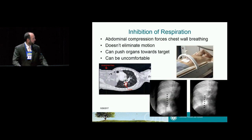So inhibition is obviously the most crude way of dealing with respiratory motion, in that we compress the patient, which forces chest wall breathing. This can reduce motion quite effectively, but it doesn't eliminate it. And there are situations where it actually can push organs towards our target, especially in the abdomen. And we know that patients don't love this.